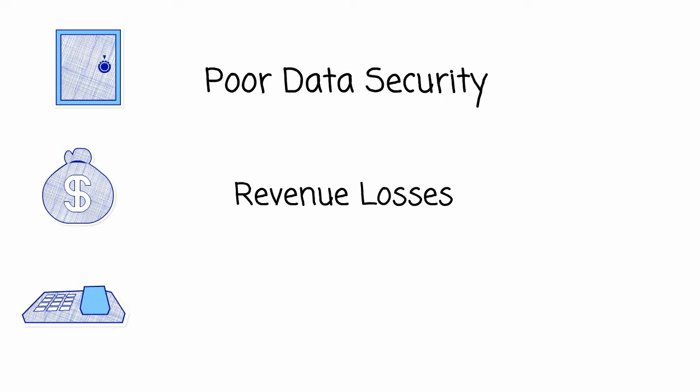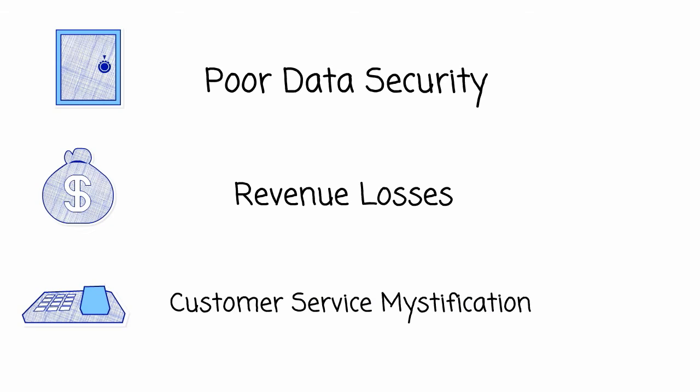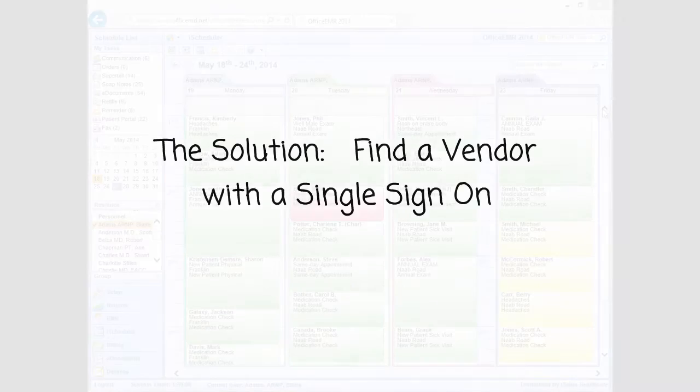And whether you're dealing with one or two companies, getting customer service will be challenging because you're dealing with two different software programs, therefore you're bound to get the runaround. And the solution is to find a vendor that offers a truly unified program that lets you log in with a single sign-in to access EHR, billing, and scheduling.